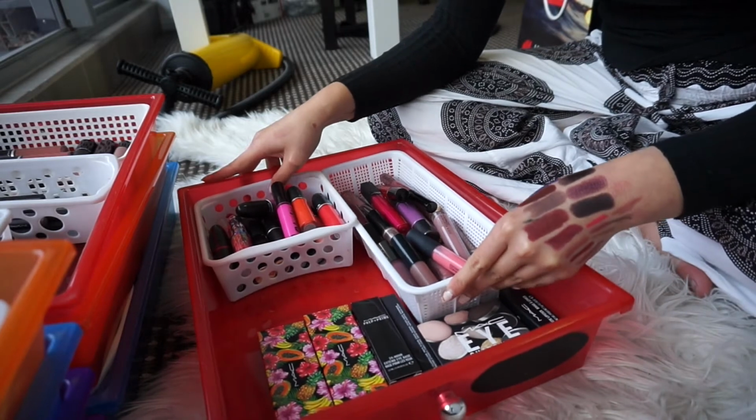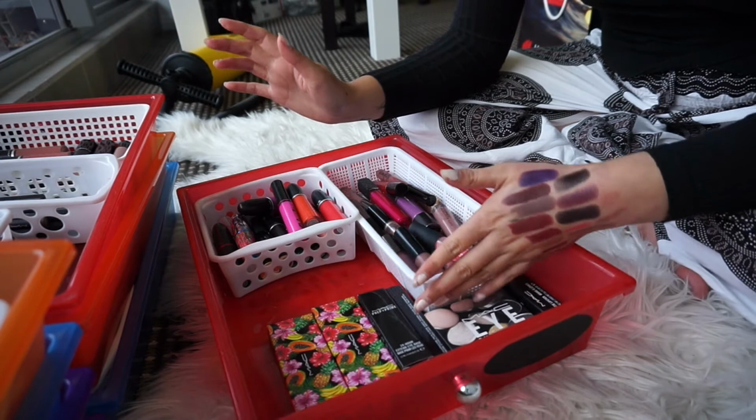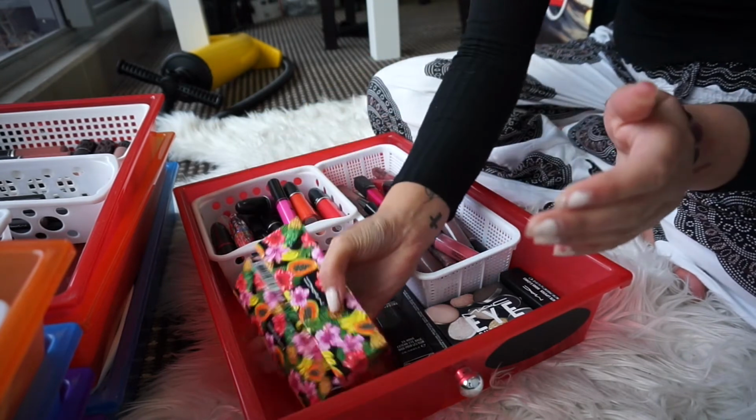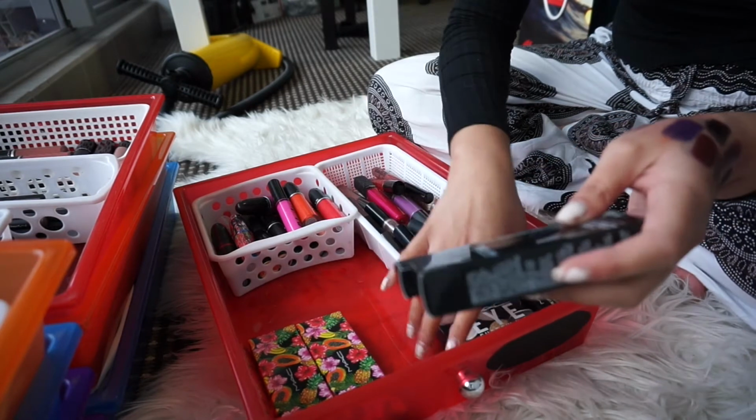And then the last drawer I have to show you guys is probably my most favourite drawer out of my whole collection. So in here I just keep new products that I want to use in videos or just try out. So I've got some new palettes here from MAC. And I also keep in here stuff that I don't know whether I want to keep or not.